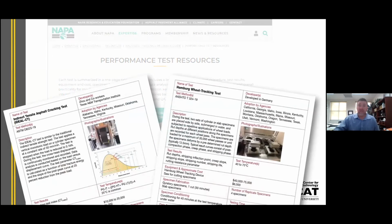Probably one of the easiest is these one-page documents. Some of them slip over into two, but they're really simple documents that have been put together to help communicate what the different tests are and let people analyze and make a decision on what test may be the best for them. There are also videos on quite a few of the tests on how to perform the tests themselves. It gives you an opportunity to look and say, okay, what are some of the challenges? What kind of equipment do I need, et cetera.